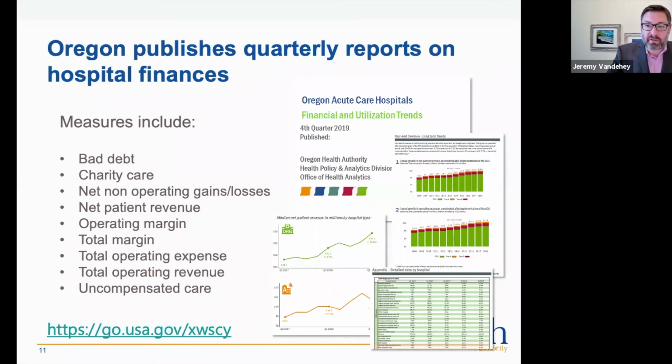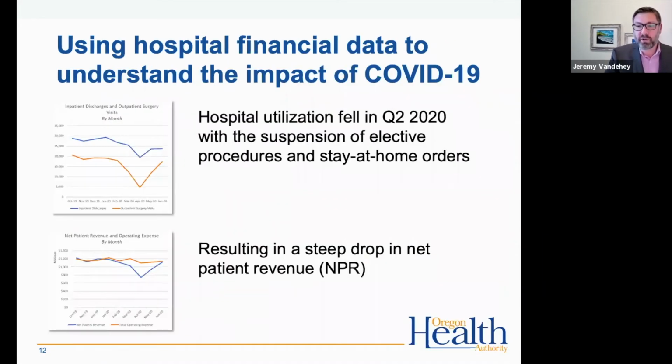And we'll talk about a little bit later as we're now moving into a statewide cost growth target, and this data will help us provide a lot of context around that. Just real quick on the COVID front, especially on the quarterly basis, it's been really important for us understanding what's been happening with net patient revenue and utilization. And I know it's a little hard to see here, but these charts show utilization on the top and corresponding net patient revenue on the bottom. And so this has helped us be able to monitor what's happening with the health systems.